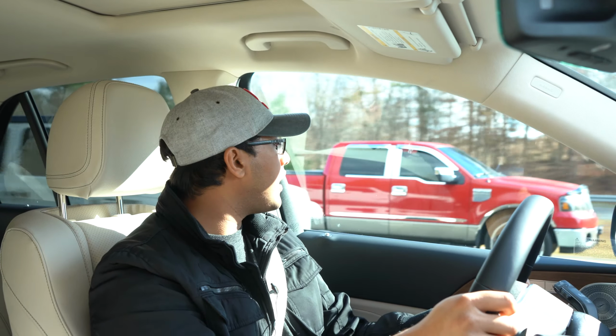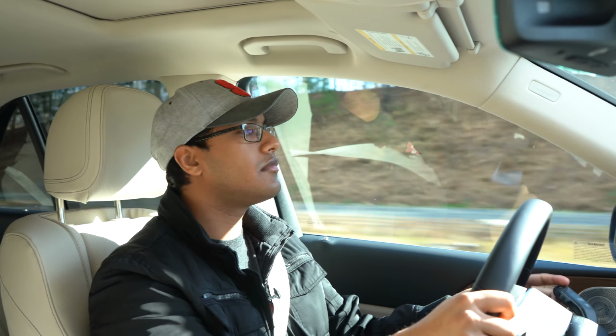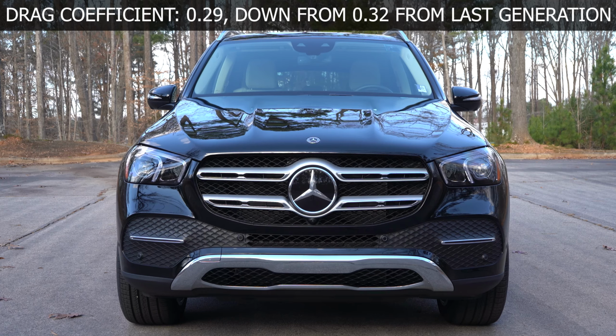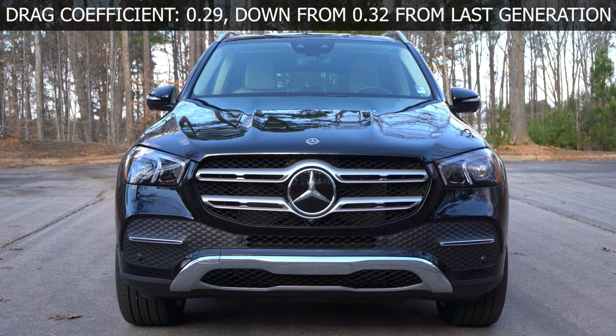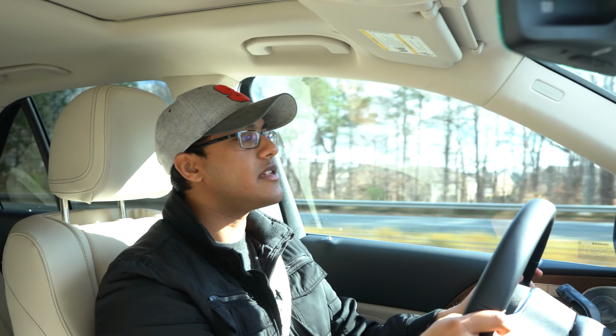Okay, so I'm merging onto the highway here. Doing a good speed in this vehicle, and honestly, not a whole lot of noise, basically just a little bit of wind buffeting due to being a very windy day. However, this is a very quiet cabin space.